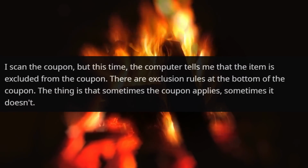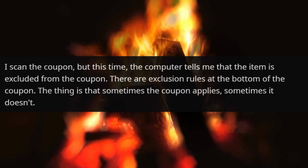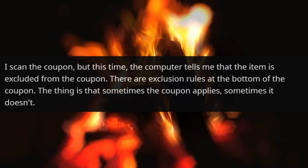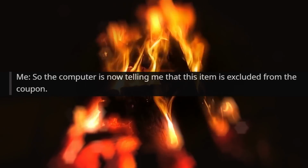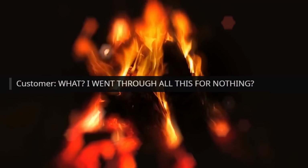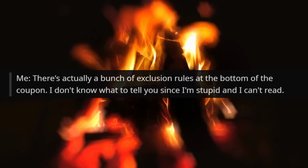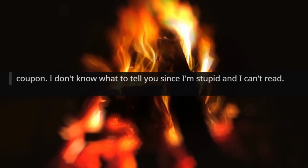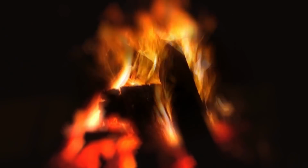I scanned the coupon, but this time the computer tells me that the item is excluded from the coupon. There are exclusion rules at the bottom of the coupon. The thing is, sometimes the coupon applies, sometimes it doesn't. So the computer's now telling me that this item is excluded from the coupon. Customer: What? I went through all this for nothing? Me: Well, there's actually a bunch of exclusion rules at the bottom of the coupon. I don't know what to tell you since I'm stupid and I can't read. Customer proceeded to pay for the item at full price and then left.